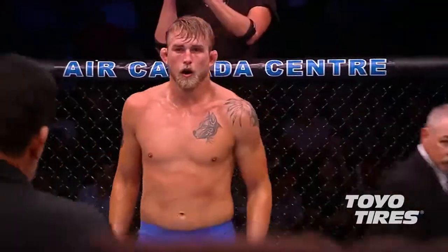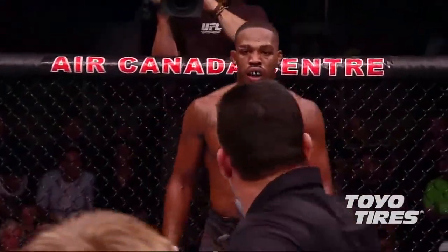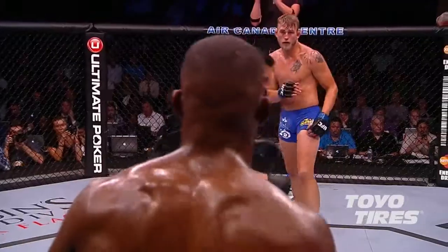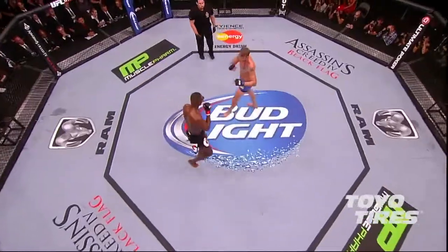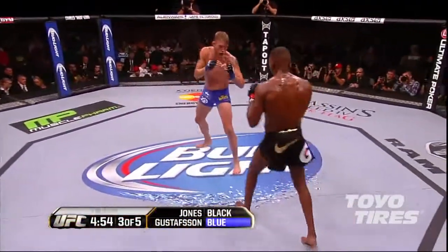Nine-fight winning streak for Jon Jones, the longest active at 205. 5-0 versus current or former champions. Taken down for the first time inside the octagon earlier tonight. And he's still having a bit of a problem with that right eye. The cut above it, from a very early punch from Gustafsson.